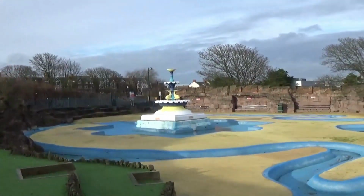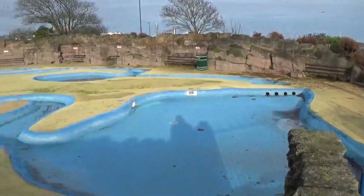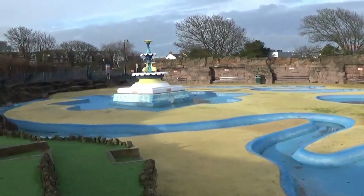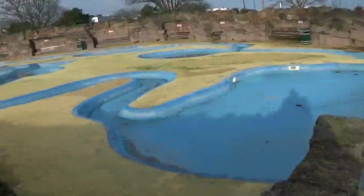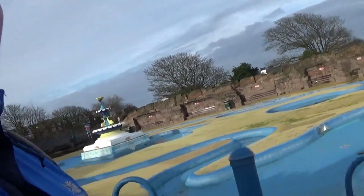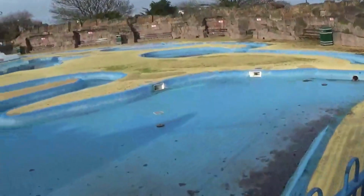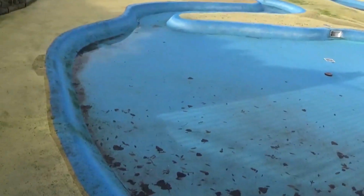Here's the other side of the pool. It's not really a pool as such, it's more of a little paddling thing you can just run around in for a bit, let off some energy, get a little bit of exercise too. And there, some generators there. Yeah, it's a bit filthy at the moment. They'll get this cleaned up, ready for summer. So that's pretty much all of Skegness, I would say.